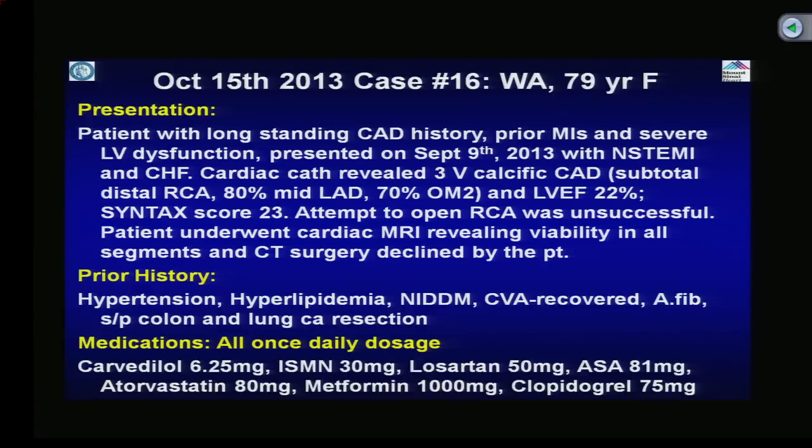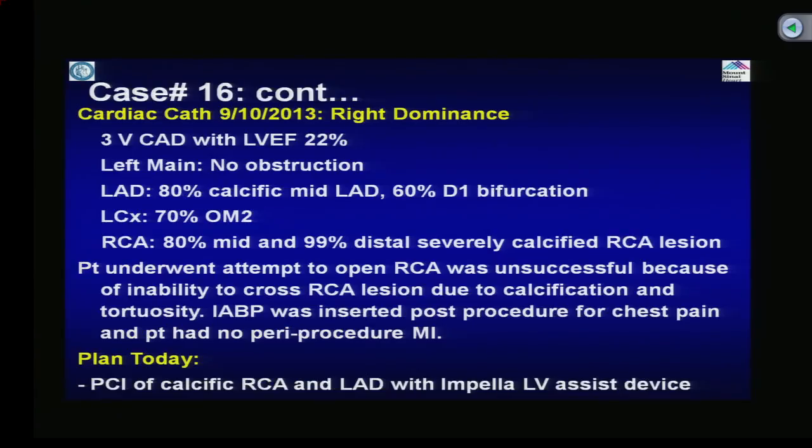This is a 79-year-old female who had a long-standing history of CAD, a few MIs, bad LV dysfunction, who came last month with a non-STEMI. At that time she was catheterized, and we'll show you the cath. She is on good and optimal medical therapy, and the patient has gone through various carcinoma treatments. 3-vessel disease, EF is 22%, and Anu will take us through the angiogram quickly.